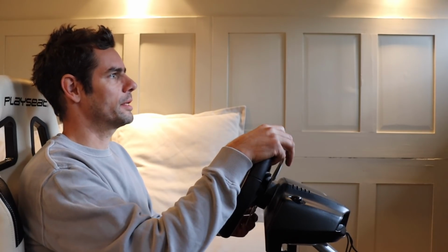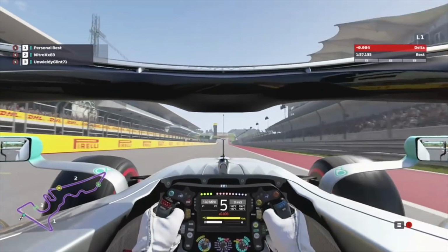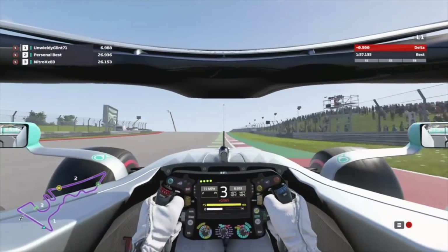Now, I've chosen a different viewpoint. So this is the driver's viewpoint inside the cockpit for this lap, and there's a very good reason for that. Here we go, along the start-finish straight, pit lane to the left-hand side this time because it's an anti-clockwise circuit, and look at this.